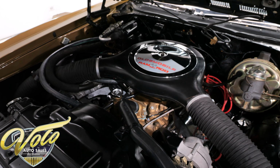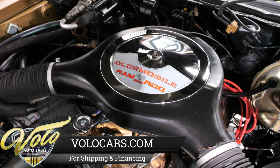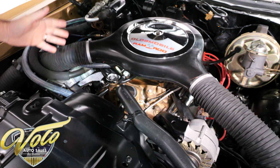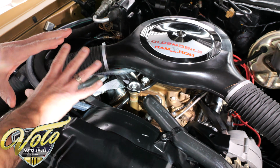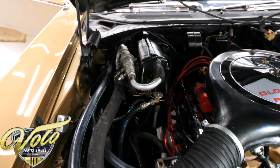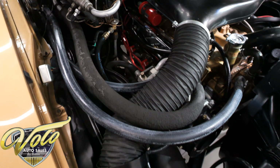So it is the VIN number matching 350 motor that's in there, and it's rebuilt to ramrod specs. I think that's about 330 horsepower. The big air cleaner you see on top, that is the ram air. It goes under the bumpers. A little bit hotter cam, all the goodies in there. You see how nice and clean and proper. Nothing is cobbled up or hokey looking. It's got an MSD ignition system back there. Does have a set of headers. You got a cold air conditioning system.